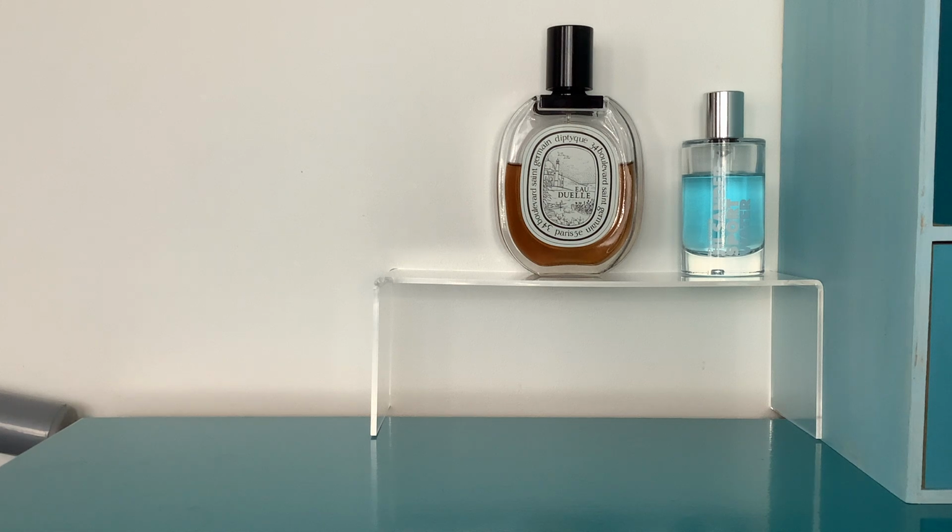It's like an aromatic greenness rather than a fresh greenness. But I do really love that one. So if you can't afford Eau Duelle, that could be an option, even though it's definitely not the same.